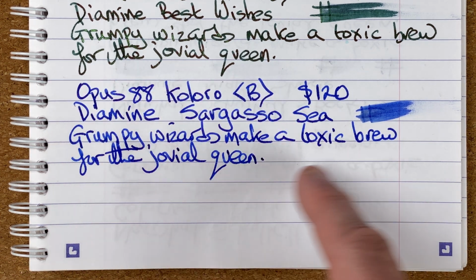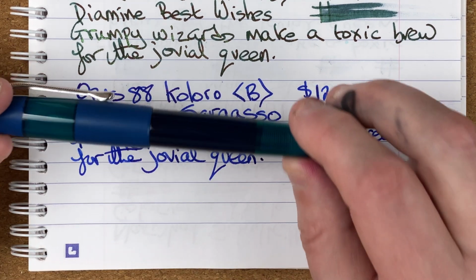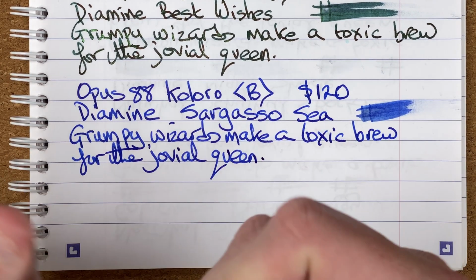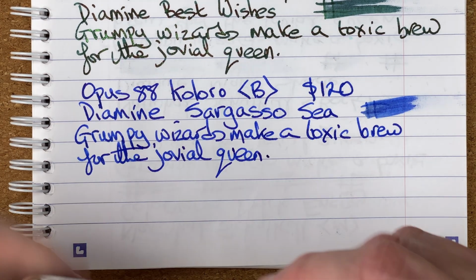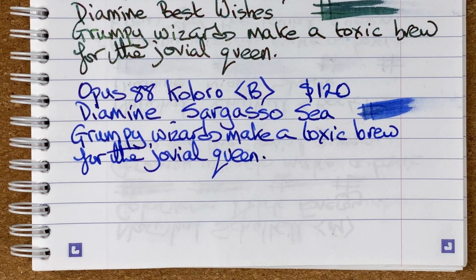Got this nice broad nib. Because it's an eyedropper, it holds an awful lot of ink. Doesn't need to be filled up that often. As you saw, it's a nice fit in the hand, nice and comfy. So this is the Opus 88 Koloro, and that's position number 1 in my pens between 1 and 200 Australian dollars. Let's get this paper out of the way.